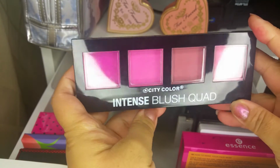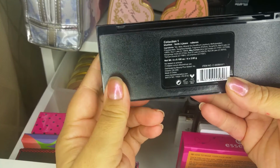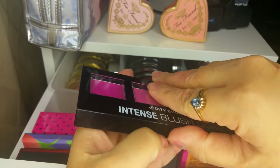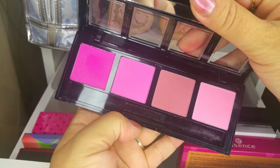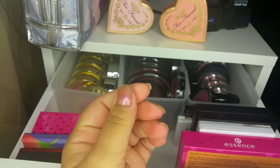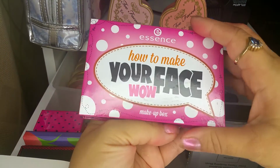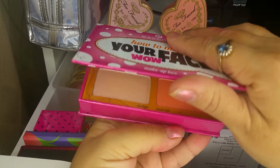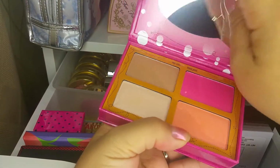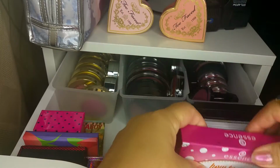This is a City Color Intense blush quad. I'm going to go ahead and get rid of this. This is the first collection. They actually have more, but I'm going to get rid of this because I do own some other City Color blushes. So we're going to pass this on. Moving along, my How to Make Your Face Wow. This is by Essence, another beautiful palette. I'm going to hold on to this one.